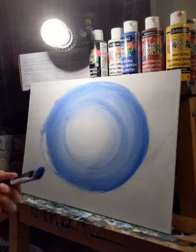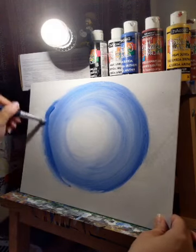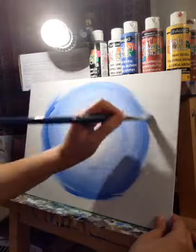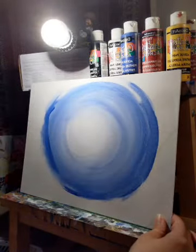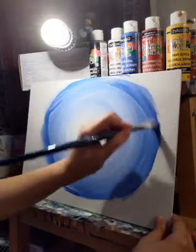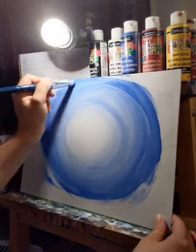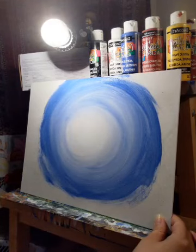Okay, now let's continue getting the blue and let's continue building this circle. I'm already noticing too that my canvas isn't as wet anymore, and if you didn't super soak it, it's gonna be harder for the paint to spread when it's not wet. And so if that happens, we can just add a bit more water to the canvas. So acrylic can be very forgiving. It can also be a pain in the butt though. So it's kind of a double-sided love-hate relationship.